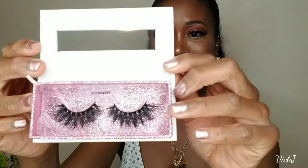Another pair I picked up is Stunner, and Stunner is stunning. Really nice and bold. I wore these the other day and I got some compliments on it. They're pretty big, so depending on your style or what you like, these might come across a little too dramatic. But if you don't have a problem with that, these will look really, really nice. They make any eye look really stunning and outstanding. And yeah, these are called Stunner.